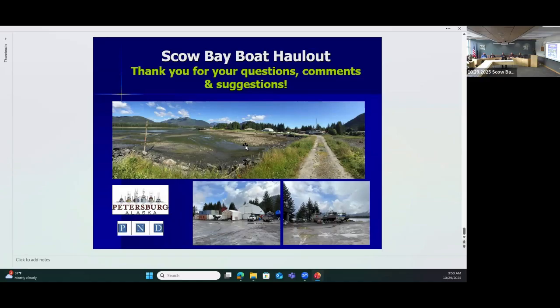I know Wrangell is trying to do something like that and have been scratching their head pretty hard on how to actually accomplish it. They have the Nolan Center right next door, and so they've come up with that as the best observation point for them. But good comment, and we can take it from there.